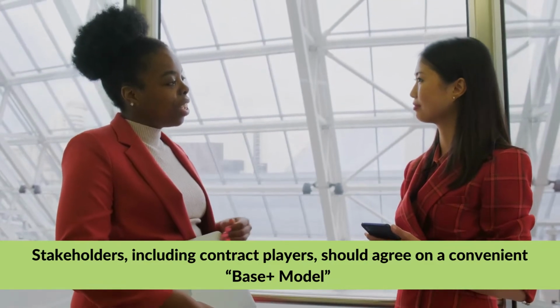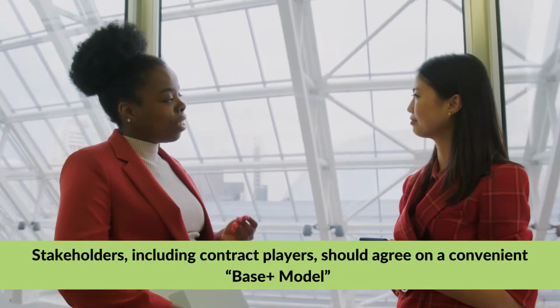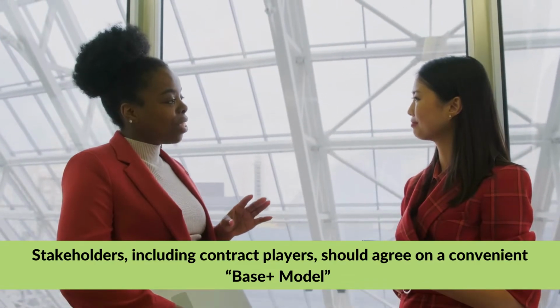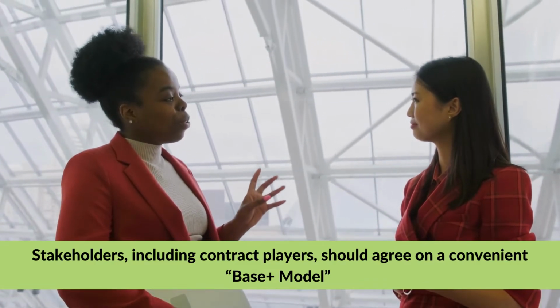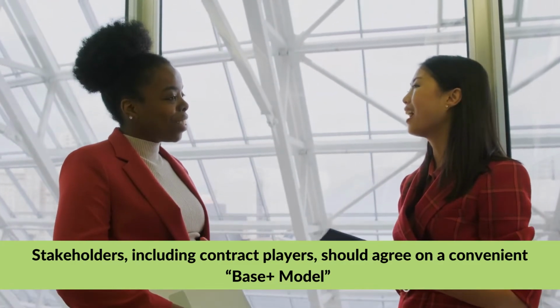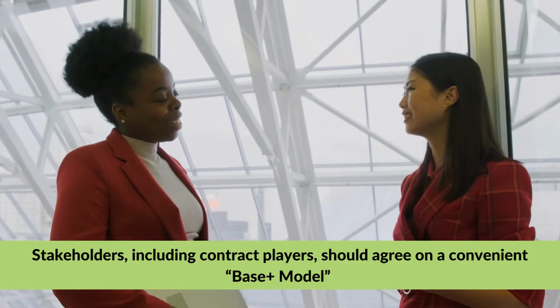A good idea would be for all stakeholders, including contract players, to agree on a convenient base-plus model where clients and logistics firms can agree on a fixed cost that covers their base volumes across a 12-month cycle while factoring in rates and resources required during peak demand times.